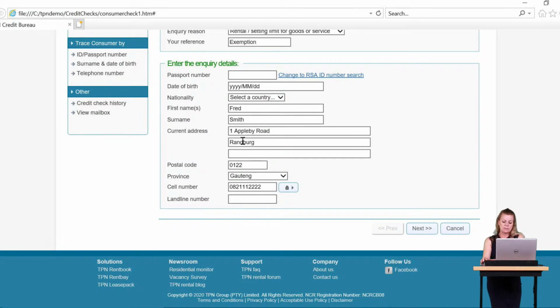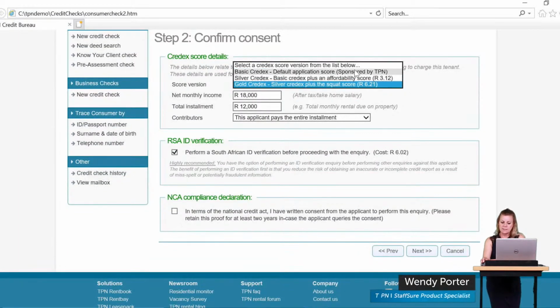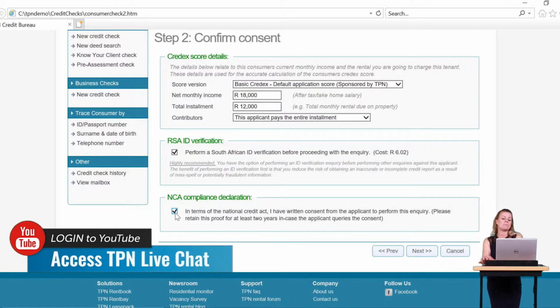Fill in all the information, click next. The credit score, you will always select it to basic credits. And then you'll see the ID verification is ticked. This is very important. The ID verification obviously verifies that the person is who they say they are. And then of course, it will also display a photo of that particular individual. NCA compliance, that is just confirming that you have got consent to run the credit check.